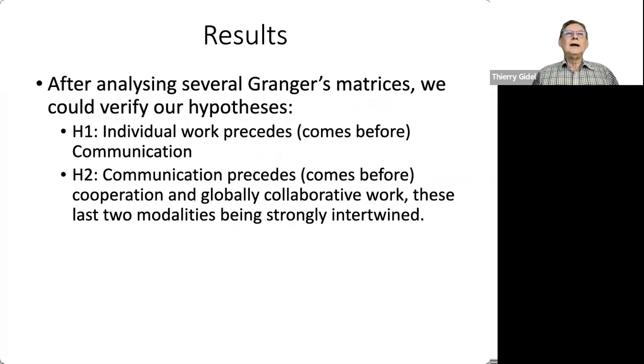So we can have some results about this presentation. We built the matrix from Granger's hypothesis, and we could verify the hypotheses that are described in the first slide. So we can conclude that generally individual work precedes, that comes before, a communication period. And also the communication precedes or comes before cooperation and collaborative work. Cooperation, I repeat, cooperation and collaborative work are two modalities very strongly intertwined.